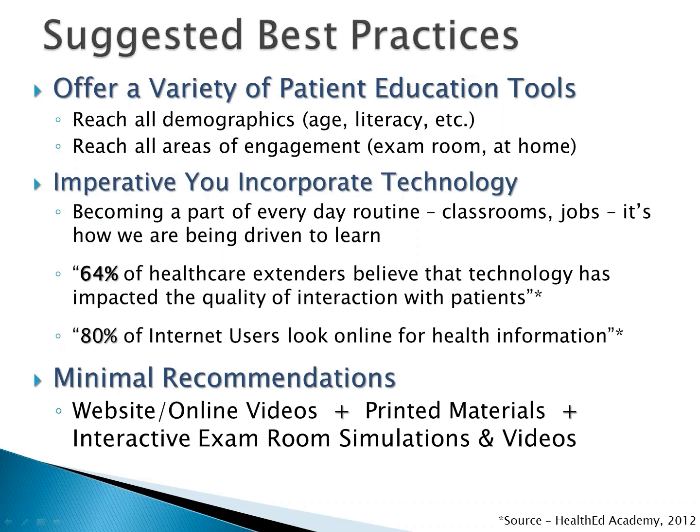It's imperative you incorporate technology. It's becoming a part of our everyday routine. I mean, you think about it. From elementary school to high school to college, even into jobs now, it's how everyone is being driven to learn, no matter how old you are. It's where we're headed, whether we like it or not.